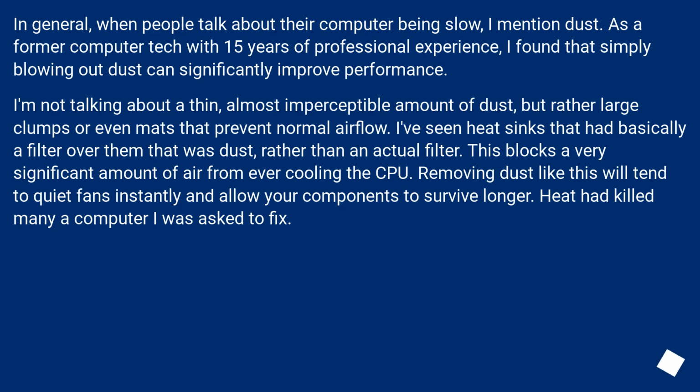In general, when people talk about their computer being slow, I mention dust. As a former computer tech with 15 years of professional experience, I found that simply blowing out dust can significantly improve performance. I'm not talking about a thin, almost imperceptible amount of dust, but rather large clumps or even mats that prevent normal airflow. I've seen heat sinks that had basically a filter over them that was dust, rather than an actual filter. This blocks a very significant amount of air from ever cooling the CPU. Removing dust like this will tend to quiet fans instantly and allow your components to survive longer. Heat has killed many a computer I was asked to fix.